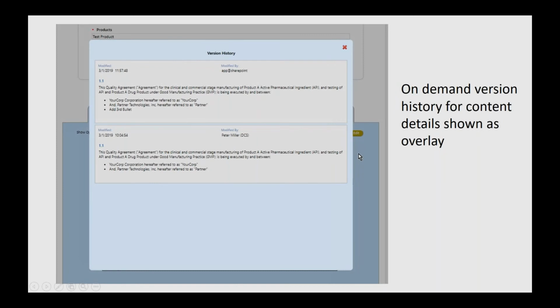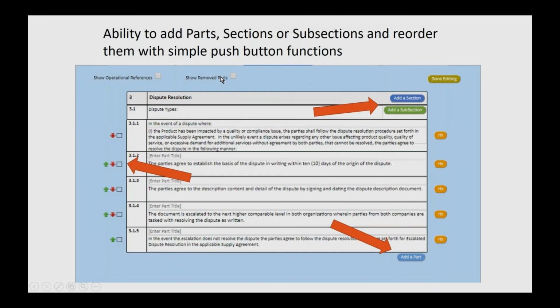That's right, and here's that last slide. So this is where we track the changes in terms of what's happened with that particular section of the agreement in previous edits. And then lastly, I think we didn't do any of this, but during the editing mode, you can certainly add sections and subsections and add parts to this. All of that was built into the form. So you can see this is an extremely capable form in terms of being able to do what is necessary during the development of the quality agreement.